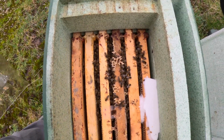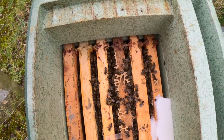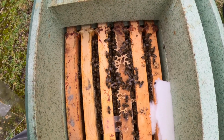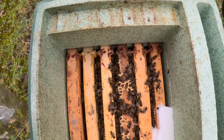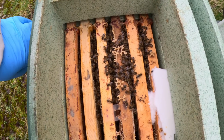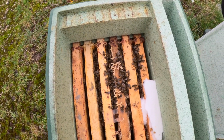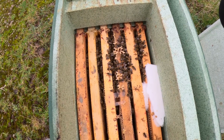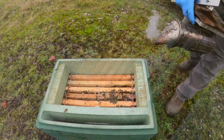So just was to show different genetics of different bees. These ones are still clustered up compared to the bees yesterday that were really, really active and moving around the hive. So again, just like the rest, these will get a little bit of a pollen patty. They've still got plenty of feed in there, and we'll leave them be. Pardon the pun.